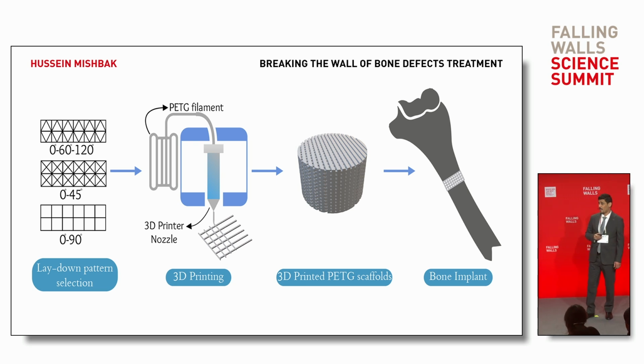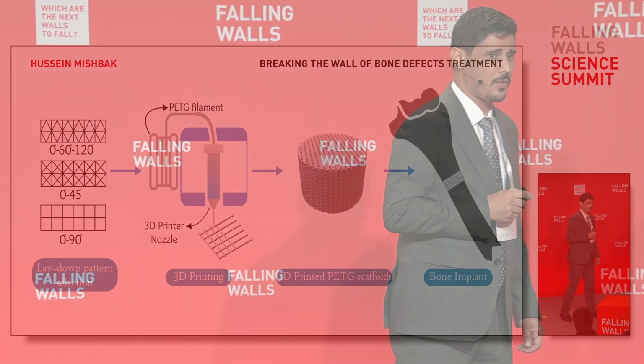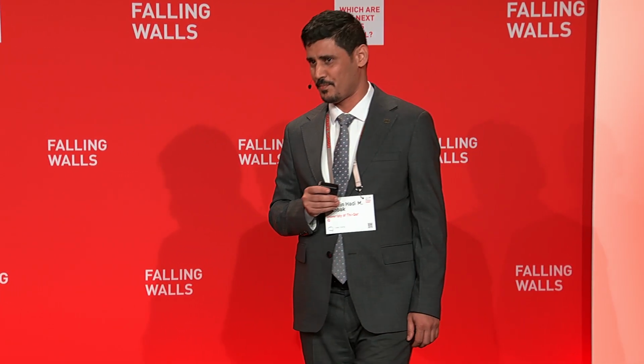Together, let us give hope to those who have lost so much. This project has the potential to heal not only bodies, but also lives. Thank you very much.